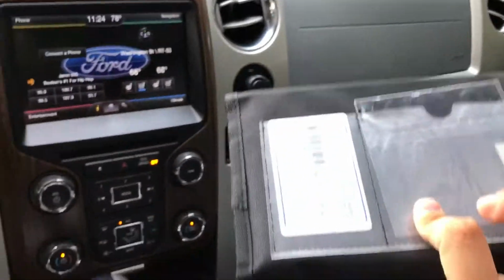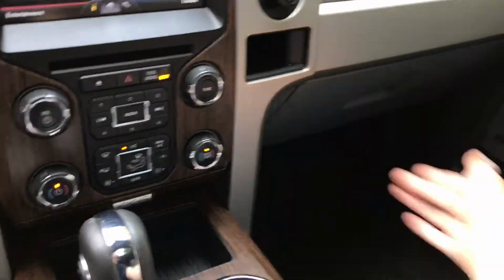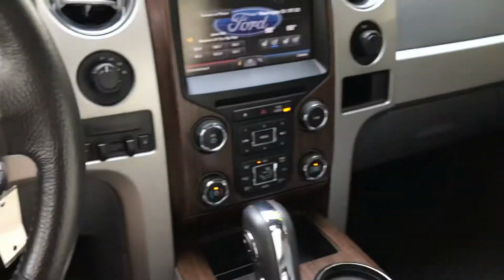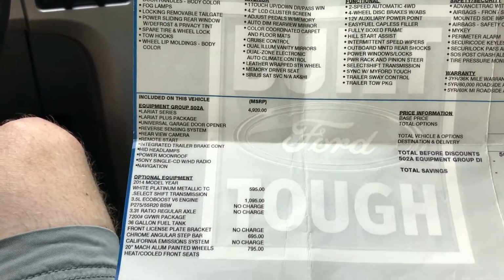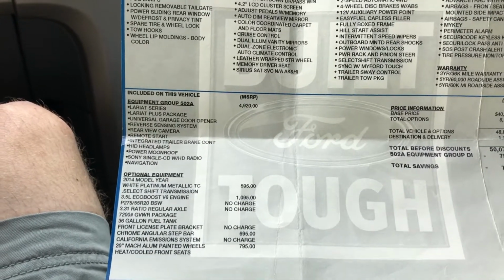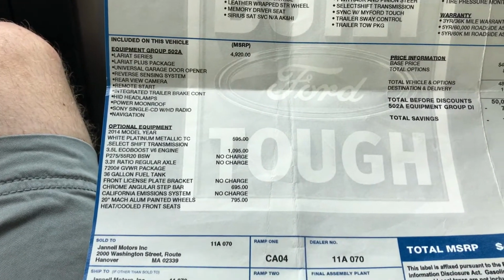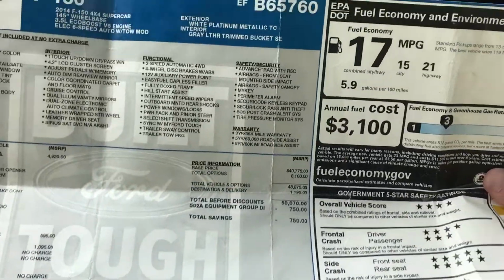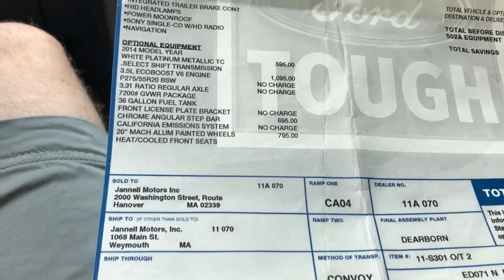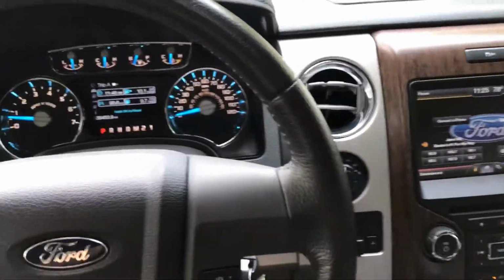Coming on over to the glove box, it is rather small, but this vehicle does have all its books and the keypad code. See, this is the original window sticker for the truck. Yeah, this is the white button and metallic paint. You guys can read. I'm not going to bother going through all of it. It's a $49,000 truck back in the day, and it was originally purchased here, as you can see. 1521 is the mileage out of the EcoBoost, which isn't bad at all.